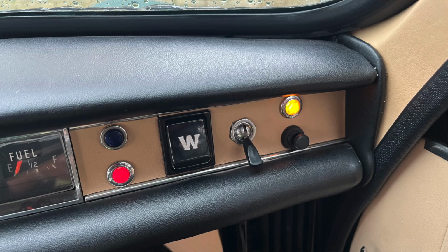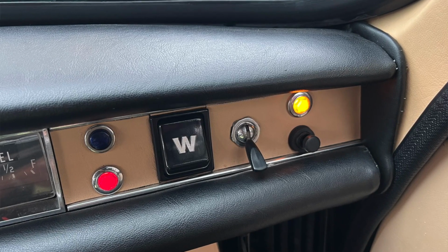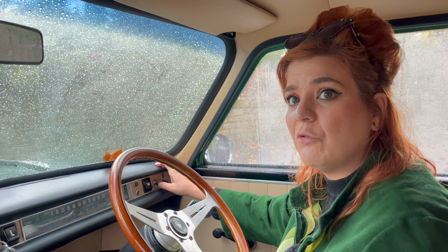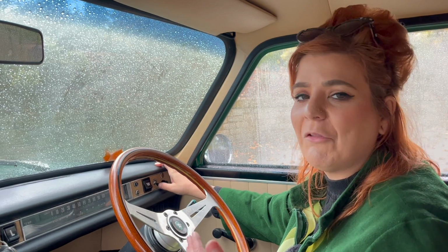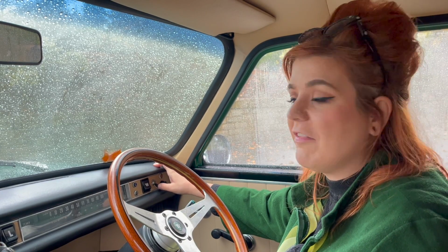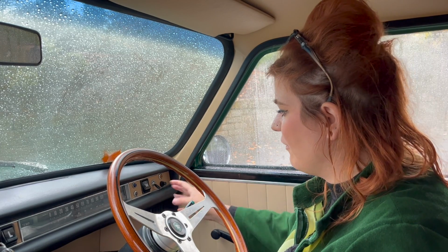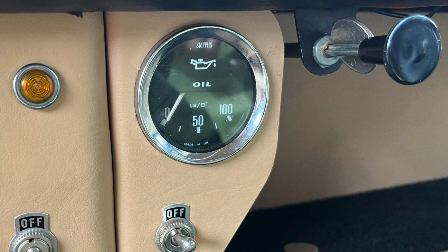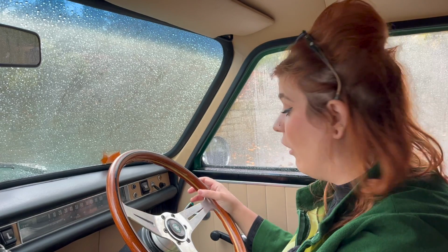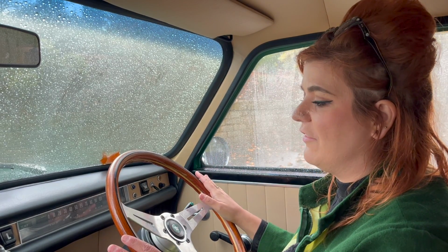On the right hand side, you've got a single speed wiper on a switch there. Now, that is one thing I would say that I would change about this: if I'd been the person modifying it, I would have put twin speed wipers in. But thinking about the climate that it was done in, Sydney, it might not have been such a big concern as it would be here. To the right of that, you've got your window washers, and apart from an oil pressure gauge, that is pretty much everything you've got. You've also got your indicators on the stalk here and a non-standard steering wheel.